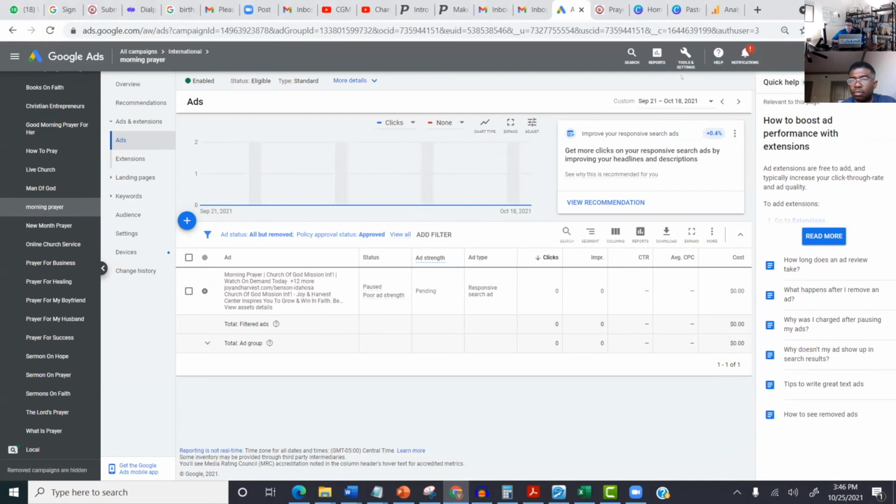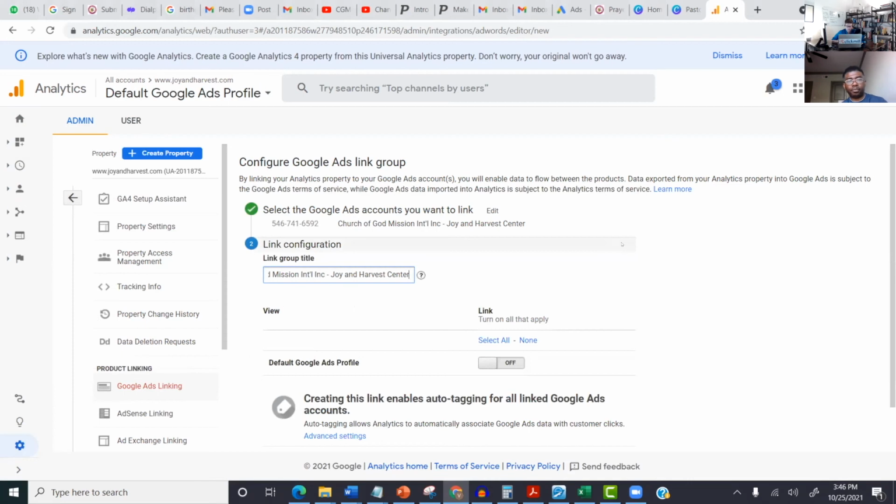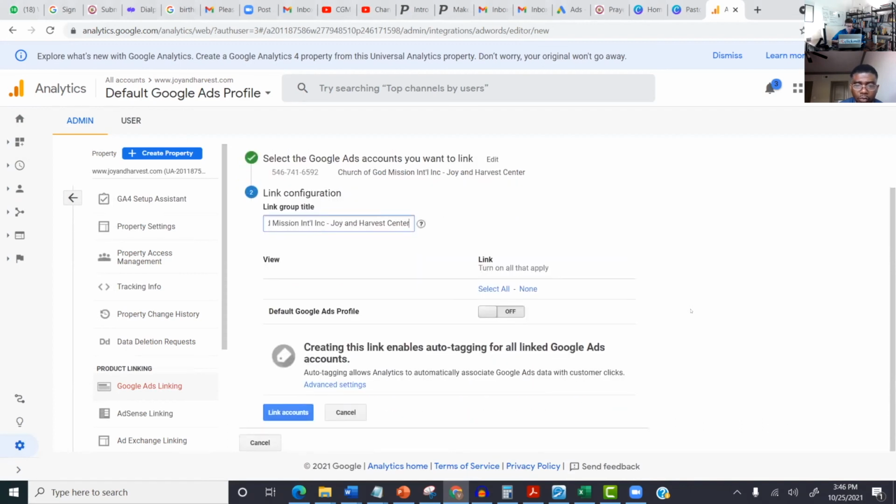So you're good. Let's go back to Analytics and check that. There you go. That's the correct account. We just double checked, so click continue. Default view, okay, that's all fine. Default Google Ads profile. Okay, scroll down. We don't think we need to do anything with that, and you're going to click link accounts.